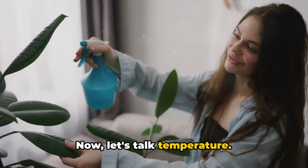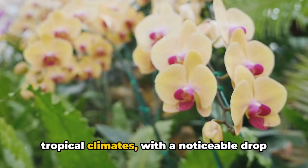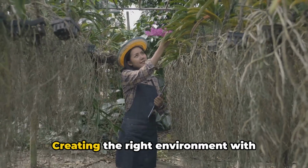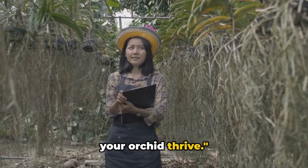Now let's talk temperature. Most orchids prefer a range that mimics tropical climates, with a noticeable drop in temperature at night to encourage blooming. Creating the right environment with proper humidity and temperature can make your orchid thrive.